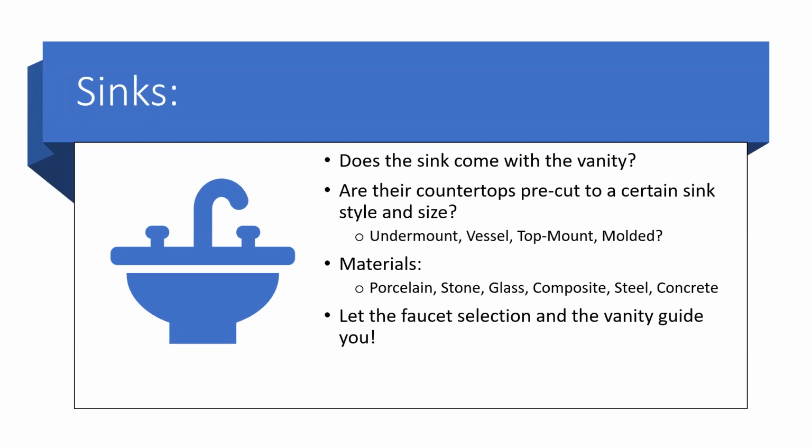You'll check with your sink manufacturers to find out the different options that they offer and the different materials. There's porcelain, there's stone, there's glass, there's composite, there's steel, there's concrete. The sky's the limit. So we need to figure out, for one, what are they doing on the vanity? Does the sink come with the vanity? Are the countertops pre-cut to a certain style and sink, or do we have the sky's the limit as far as what we can choose?